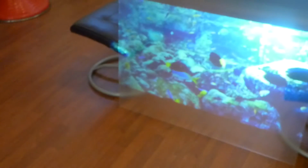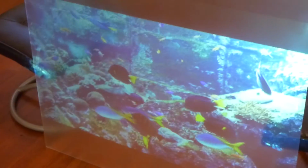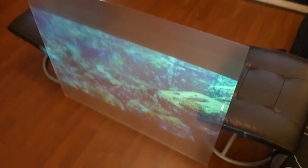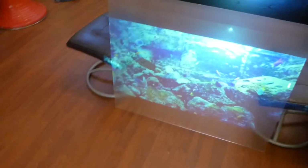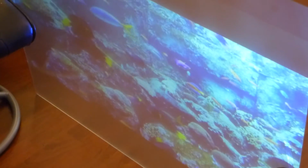All right. So now you've got a virtual fish tank. It's fantastic. All right, so I'm going to come here and cut in front of the camera real quick, and we're going to go on the opposite side of this. Look how detailed it is.